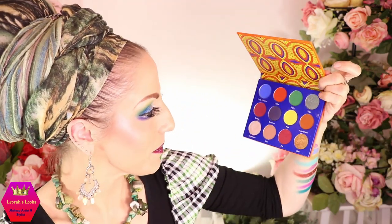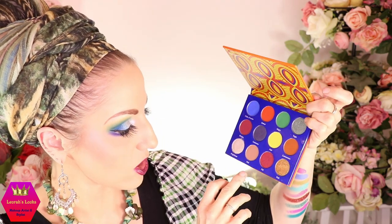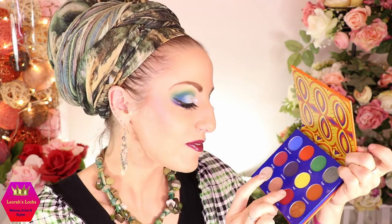Let's move right along. The Afrique palette from Juvia's Place. Let's open this. Okay. Definitely this one here. The Fiji. No, Fifi. Not Fiji. Fifi. That's a funny name. Okay, this is a very, very nice shimmery shade. And it looks like this. Do you see a pattern here? I mean, am I really that? I did not think that I was that simple, that clear in my mind.